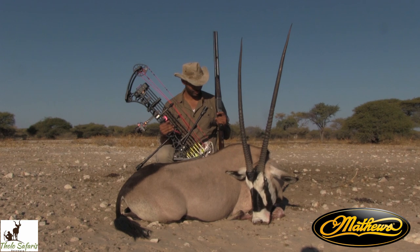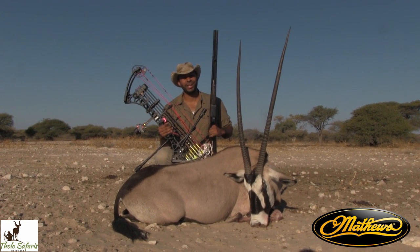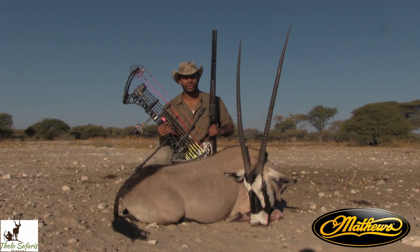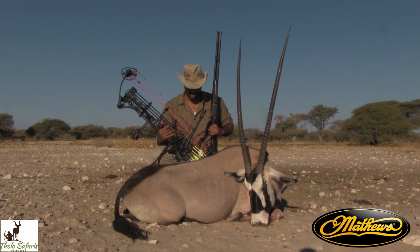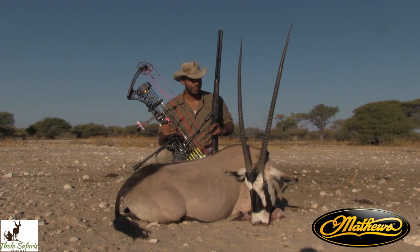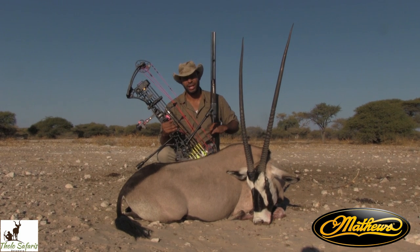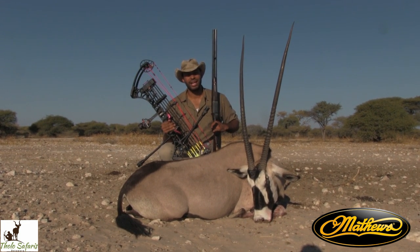And I had the Wesley Richards 470, and at 150 yards, I shot the gems buck, and it ran another 200 yards and fell over, and we found it. So unfortunately, I've got to register this as a gun kill, but this is a phenomenal trophy. Absolutely gorgeous animal here in Botswana with Tholo Safaris.